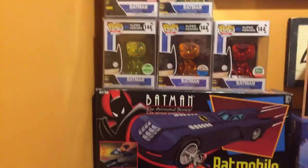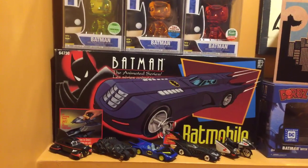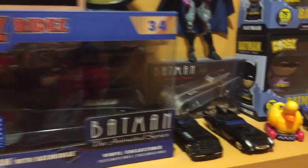And I guess here I'll show 2 here. So that is my animated series Batmobile, which has never come out of the box. And some of my Batmobile collection, or Bat Vehicle collection. I've got a whole bunch more, but again, I'm very limited on what I can display. So yeah, that's it.